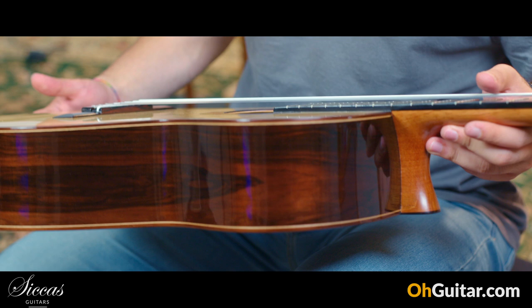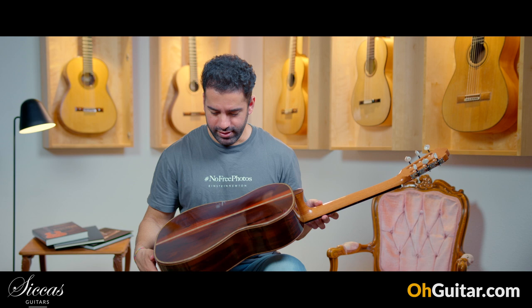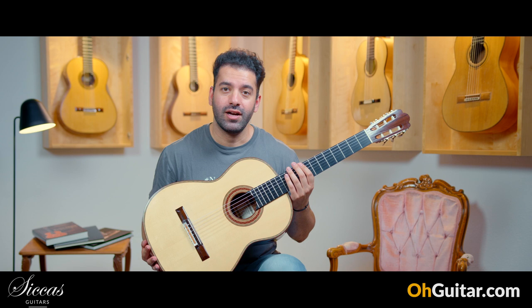This guitar has a lot of beautiful decorations. I love the rosette and also the woods. It looks so good. Let's see how it sounds.